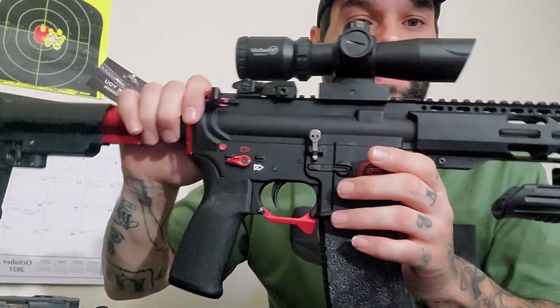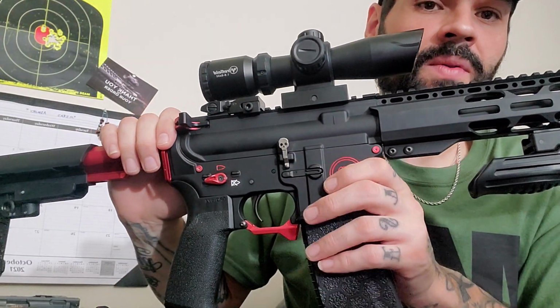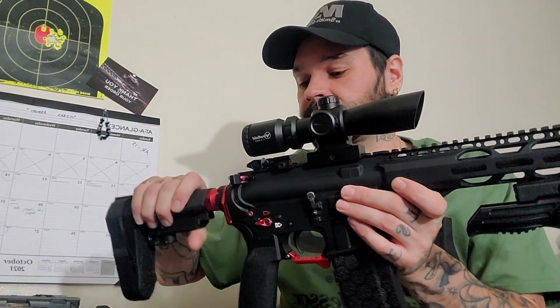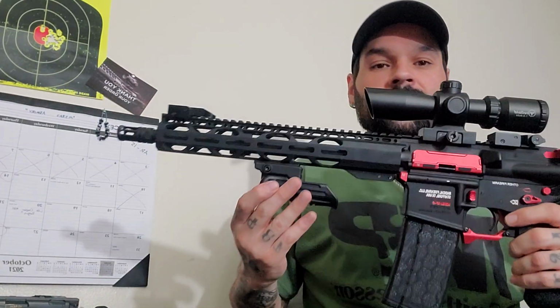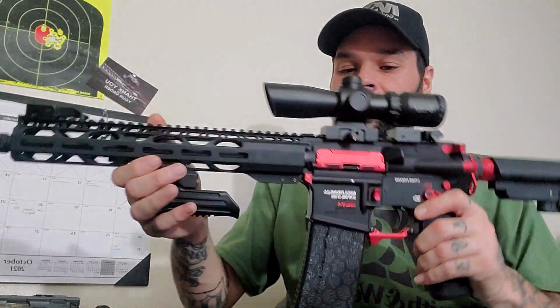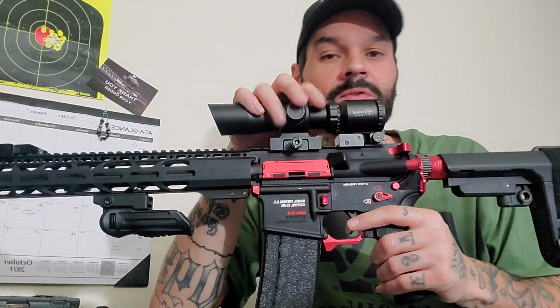Did it here. I changed the bolt catch and release. Put a little stainless steel skull head one there from R1 Tactical. That's the only thing that's not Strike Industries. I got the folding vertical grip on here in the front. This one I changed out. This one didn't come with it. It came with a Magpul one. We got flip up sights. We got your Firefield scope.